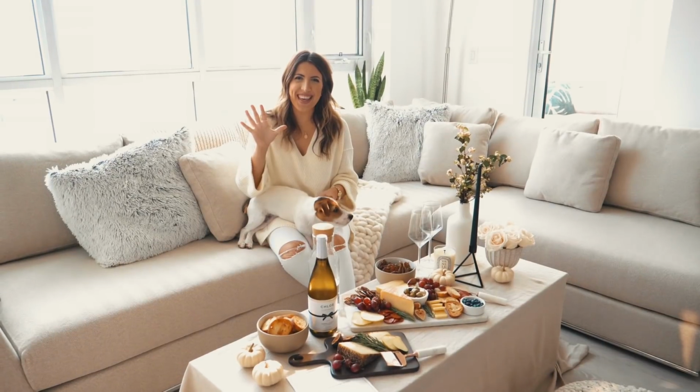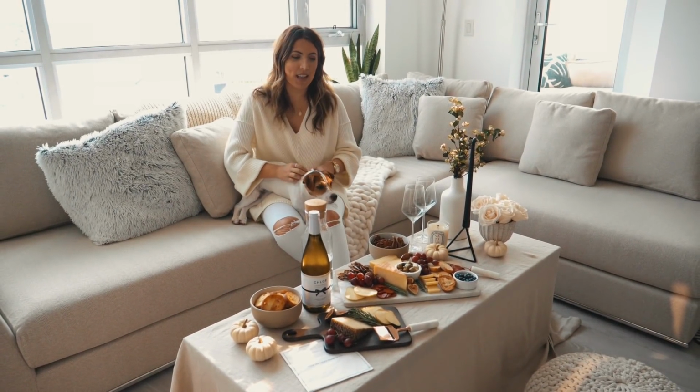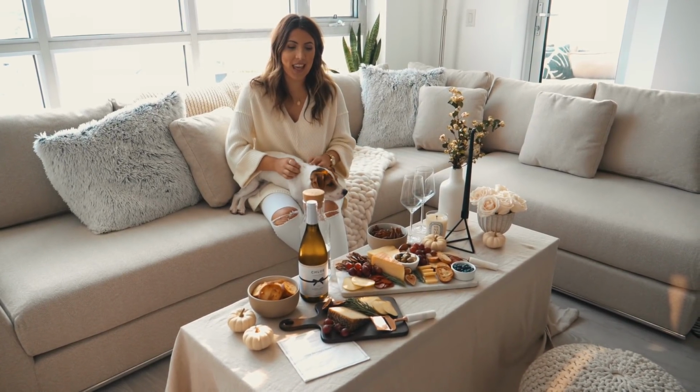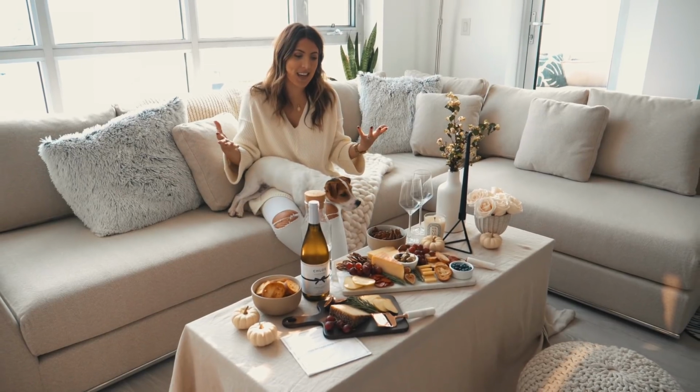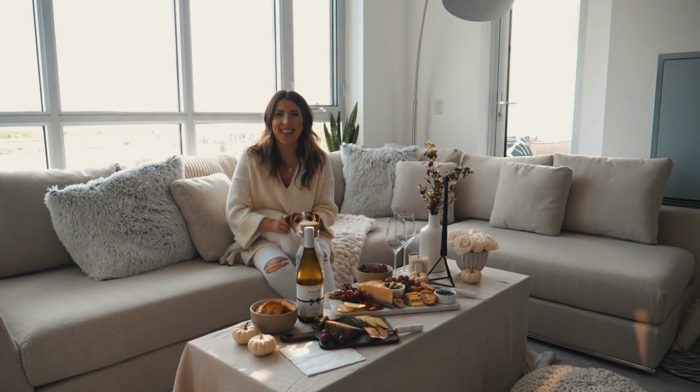So the fifth thing that you can do on a fall day is make a little charcuterie board, invite some friends over, just eat the things that are in season and just hang out. And you did such a beautiful job. Oh my gosh, thank you.